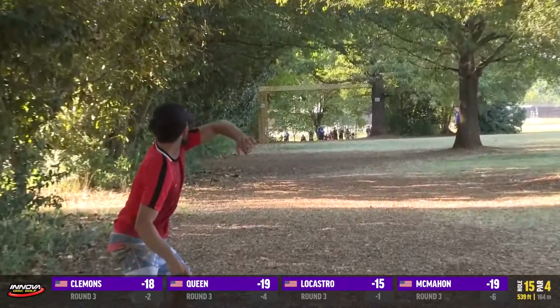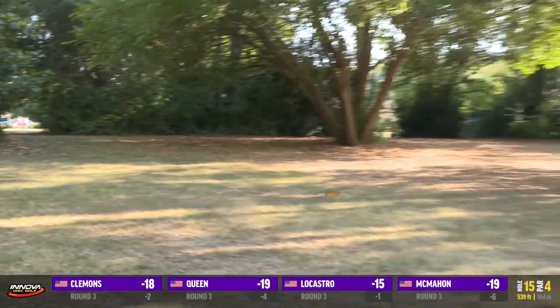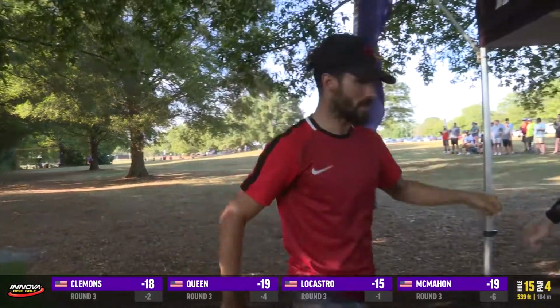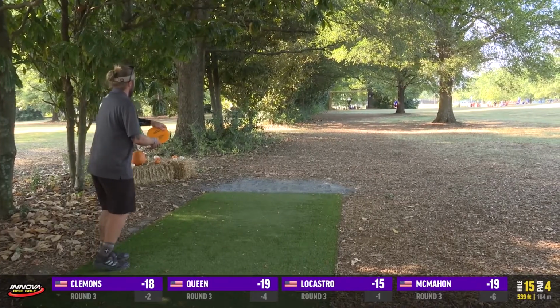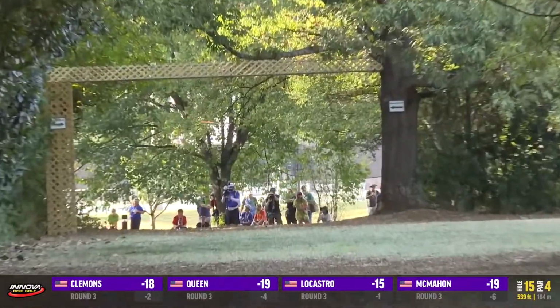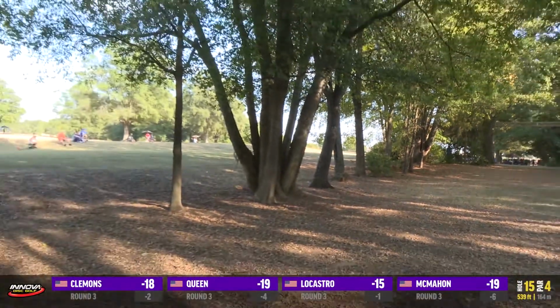Locastro. Right down the middle, strong. Get around that last bit of corner, yes. That is such a tough shot. Again, to go with the flex instead of the hyzer flip there requires full commitment, and he just displayed it. It does. You've got to punch it plenty long too, because once you make the mando, there's another 40 or 50 feet of bush on that left side that you have to get past before you can start turning left, or you get caught in it with no shot.